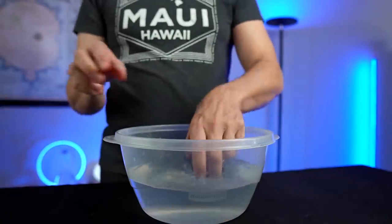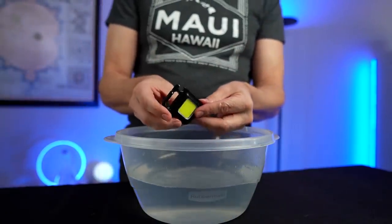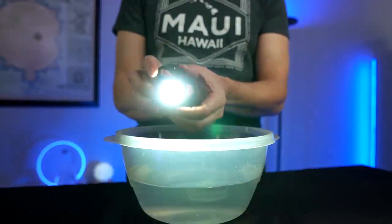And the keychain light, which is the big question mark. Will it still work? Yay. I've got all my lights off in here. Let's see how bright these are.